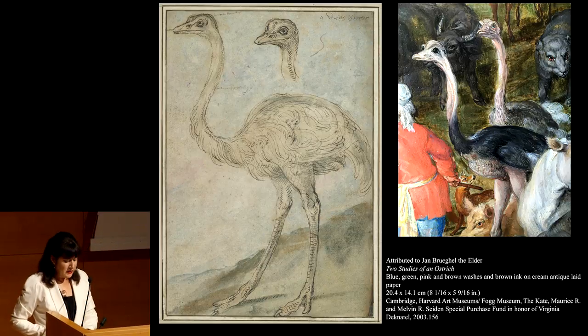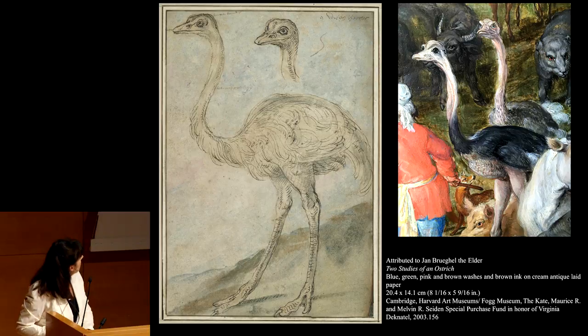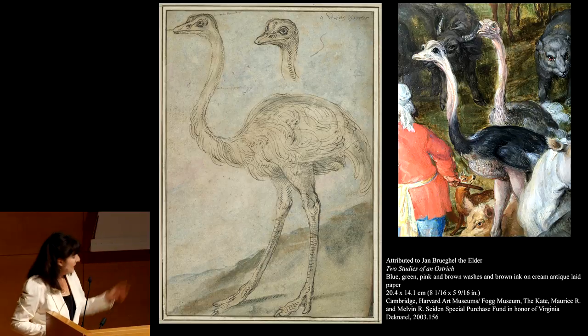Brueghel annotated the sheet, confirming his firsthand experience. He notes that it's negen voet hoge, so nine foot high, and there's a color notation at the left that says lichtgrau, which is light gray. So, size and color.